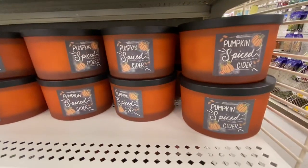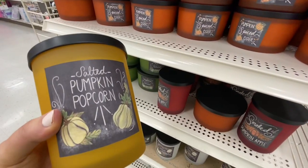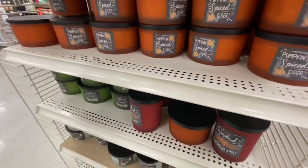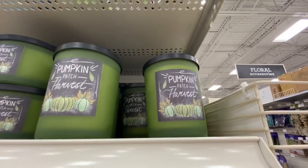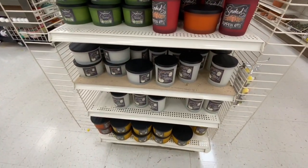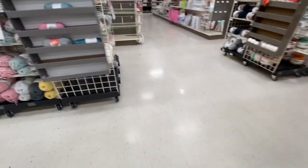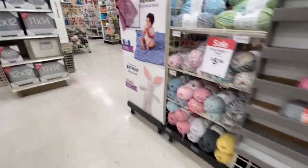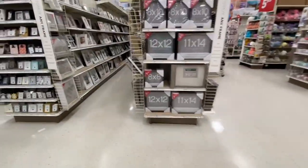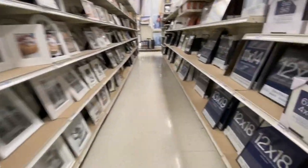So I saw these candles, and this one caught my eye, salted pumpkin popcorn, and this one up here, like pumpkin harvest. And I thought they were pretty too, but I really like the popcorn one. It does smell like popcorn, like pumpkin popcorn, and it's kind of a unique scent, I think.